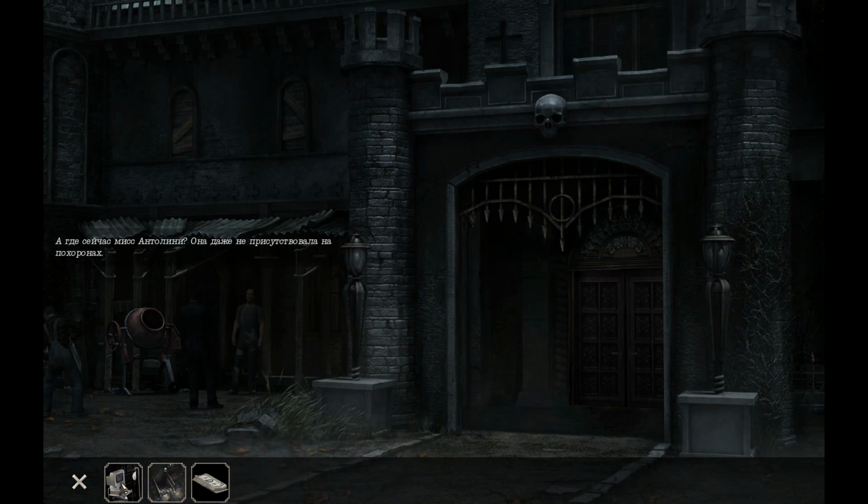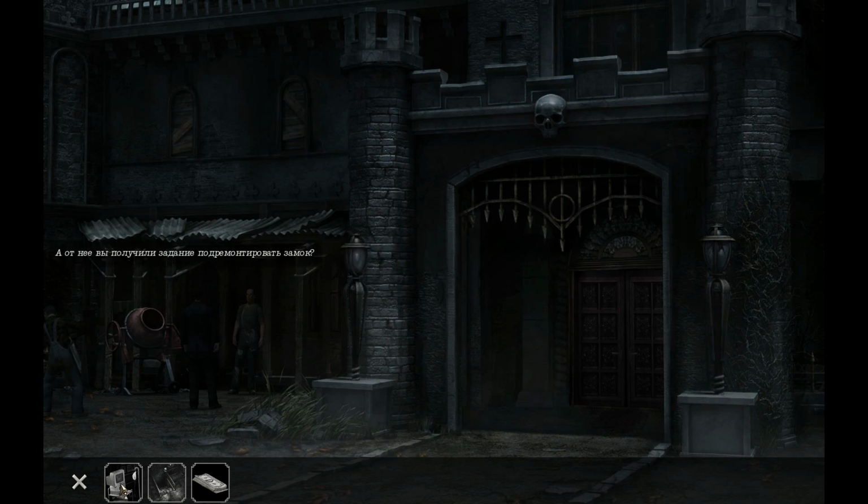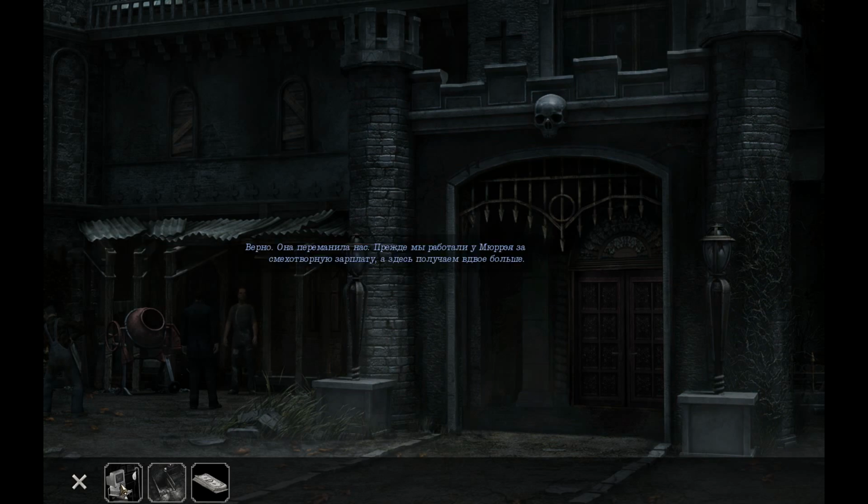Where's this Miss Antolini got to, anyway? She wasn't even at the funeral. What do I know? Probably back in the convent. Ask the priest. They both belong to the same team. And you were asked to renovate the castle by her? Correct. Headhunted us. We were working for old Murray before, for a pittance. We get twice as much here.